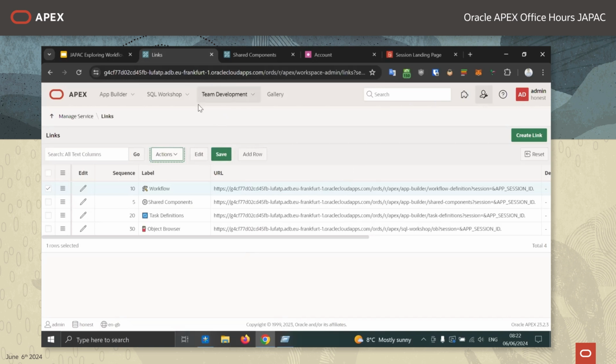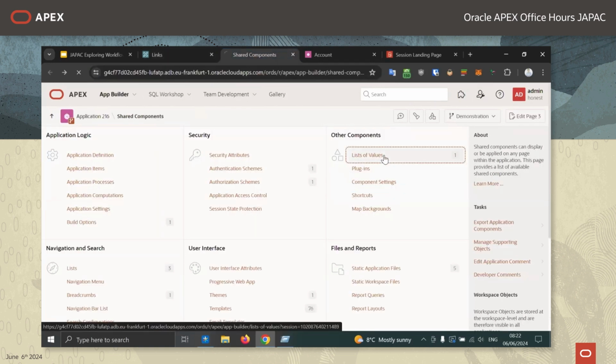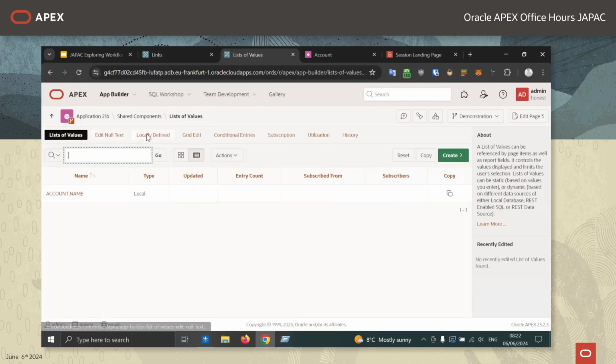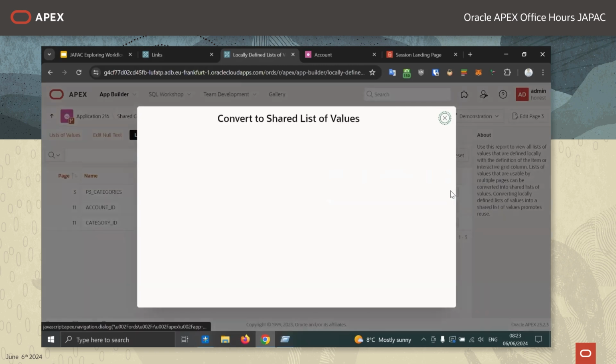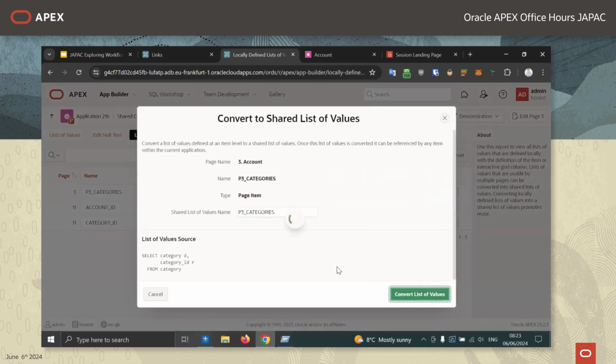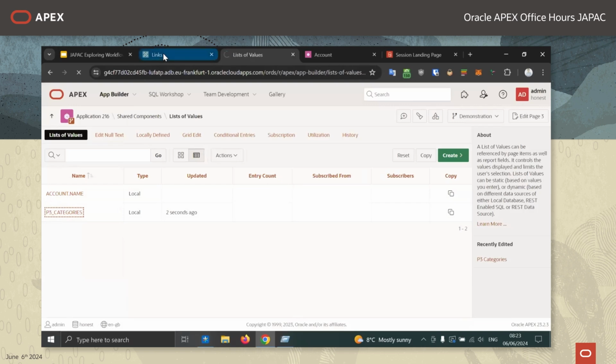Okay, so where were we? We were creating a shared component. Right, so in list of values, look at this. If we go to locally defined, it scanned my pages, and on page 3, it says, hey, you could use this as a list of values. Here's a convert button. So I'll convert that into a list of values. And now I've got a list of values called categories.